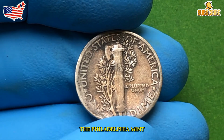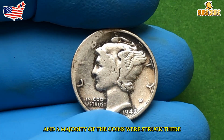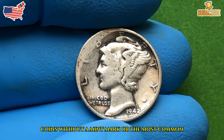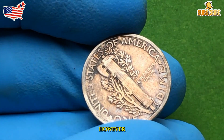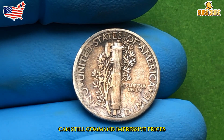The Philadelphia Mint was the primary mint for the 1942 silver dime, and a majority of the coins were struck there. Coins without a mint mark are the most common, and while they still hold value, they aren't as rare or desirable as some of the other mint marks. However, certain coins in exceptional condition can still command impressive prices.